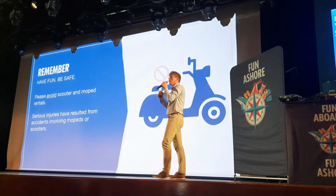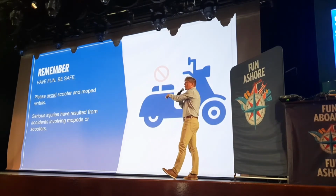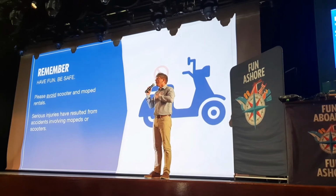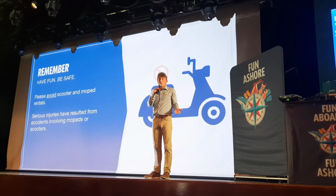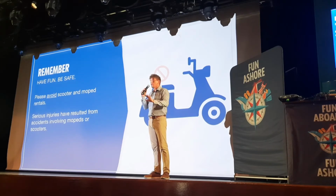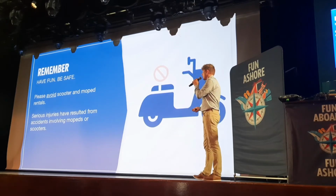Now, remember, I want you to have fun, but please be safe. Please avoid scooter and moped rentals. I mean, yes, we are just suggesting that, but you don't know if the scooters or mopeds are secured, and then you fall off, you don't have the insurance, and then you have to come back in a wheelchair. So we don't want to do that. We don't want you to get hurt, okay? Have fun, but please be safe as well.